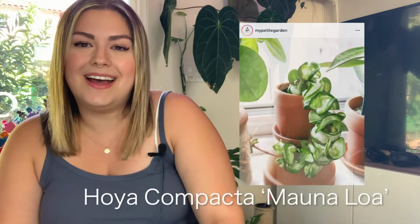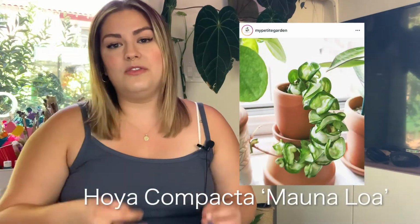Ooh, this is a good one too, and I'm sure a lot of you will agree, but it's the Hoya Compacta Mauna Loa. So this is the one with the middle variegation. Kind of think of the Hoya carnosa tricolor versus the Hoya carnosa, what is it called? Crimson Princess. So the Crimson Princess has the middle variegation, and the Crimson Queen or the tricolor has the outer margins. So yeah, when I look at this Compacta, it's just so pretty because I think that's my favorite kind of variegation. In most cases, I think it really just pops, you know? So I would love to have this one.